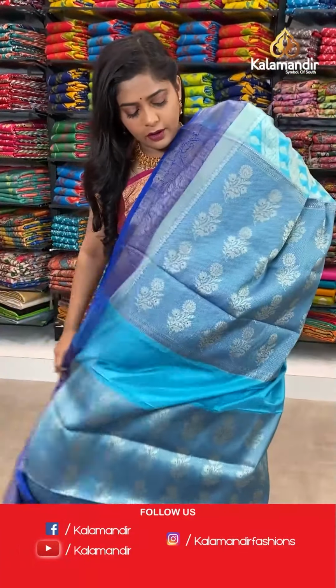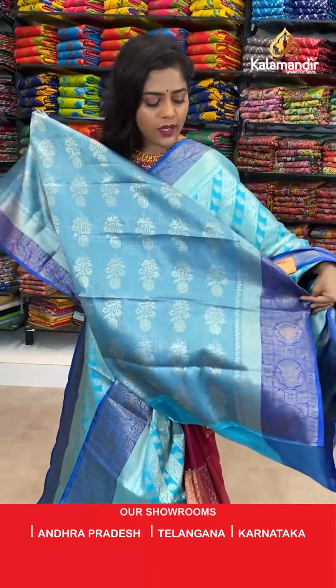Next up is the pallu of the saree. Brocade pattern, cross zari lines all over it. And then a brocade pattern blouse piece to go along with this saree. So color combination here is very beautiful.